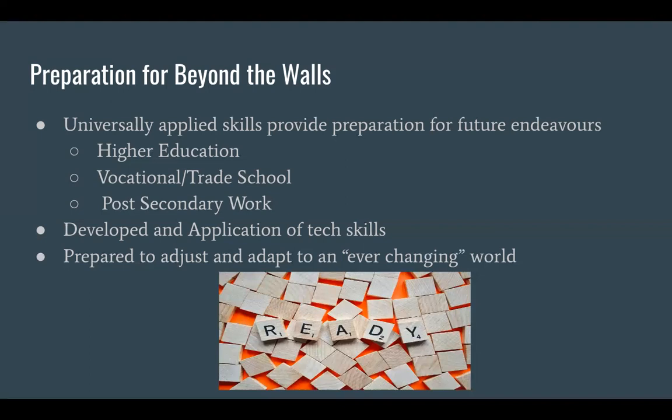Students will also be developing an application of different tech skills. Again, everywhere we turn, the world is constantly changing as we are seeing more virtual and digital work being done. New apps are being created, and future employees need to be able to navigate these worlds. And finally, it's just being prepared to adjust and adapt to an ever-changing world.